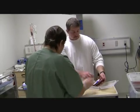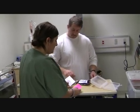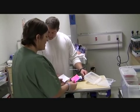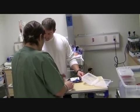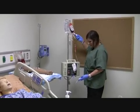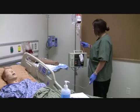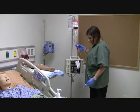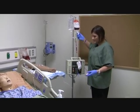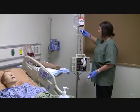So I have the lab slip here, and I'm going to compare it with my card. I'm going to make sure same name, same date of birth, same MR number, same doctor, and same blood bank number. We're going to compare. Time out. We're going to want to make sure that the blood gets all the way to the patient. We're going to open both of these. And we can see pink going closer and closer. It's almost our patient.